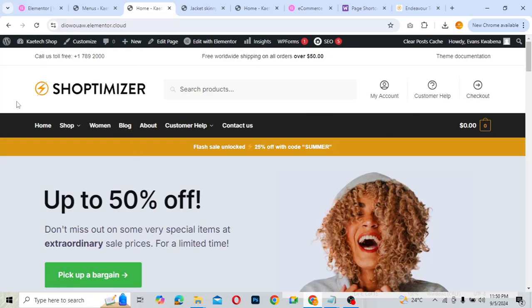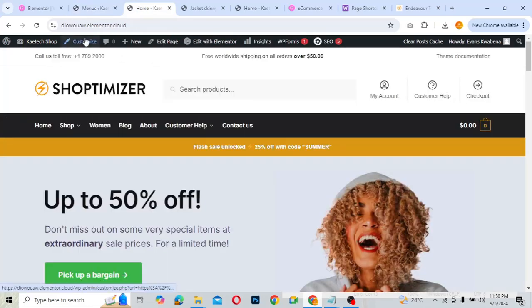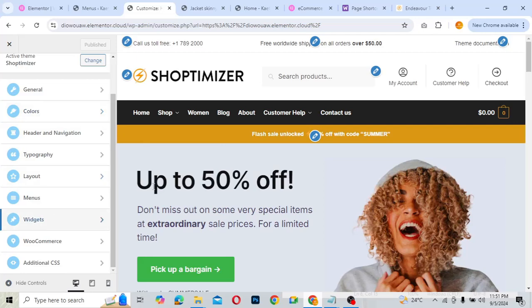So to customize this one, all you need to do is click on customize on the front end. On the back end, you need to hover on appearance and then click on customize. Okay, so that is exactly how you can do so. So I'm going to click on customize to customize the header and then the footer. All right guys, so this is the theme settings, the customization settings.